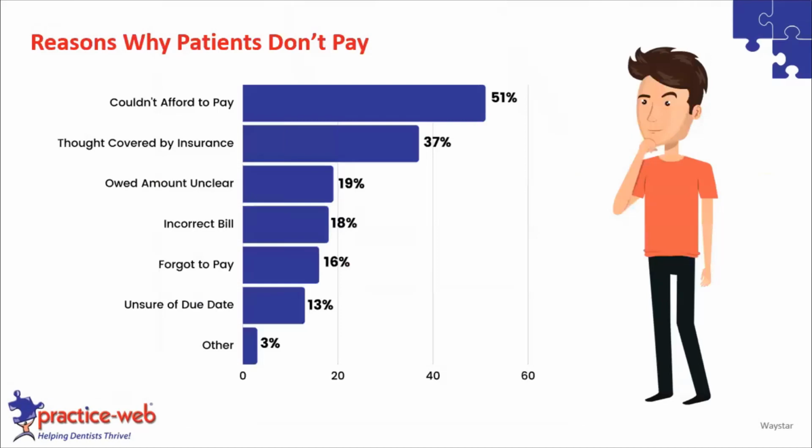What are the reasons why patients don't pay? You can imagine that number one reason would be they couldn't afford to pay, or they think they can't afford to pay. Another important reason is that they thought something would have been covered by insurance, but did not end up being covered. So that's a major issue why they don't end up paying their dental bills. Another one is that there's a communication problem where the owed amount is unclear to them. What do they actually owe to the practice? Or they feel that the bill is incorrect in some way. Finally, you have, I forgot to pay, I wasn't sure when I had to pay. So these are some other reasons that showed up on this Waystar survey that was done of a large amount of patients.